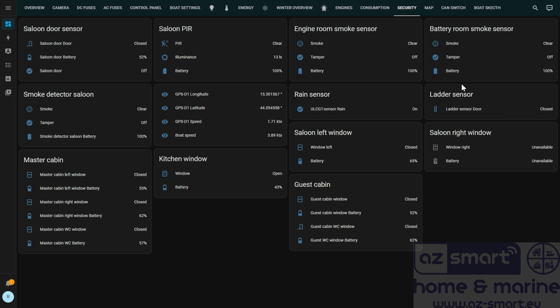The ladder sensor has two positions, open and closed. Open meaning that the ladder is in the water, closed is that the ladder is securely tucked away in its place. If you have the sensor in an open position, meaning your ladder is down in the water, and you turn on the ignition, you will immediately get a warning signal, an alarm is triggered, and you are warned that you have to put away the swimming ladder without cruising with the ladder down in the water.